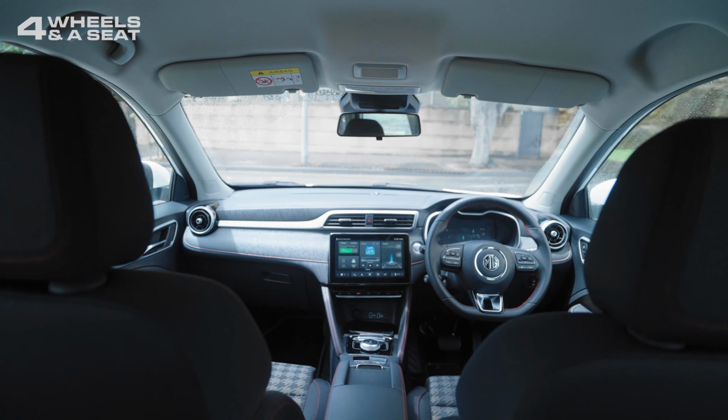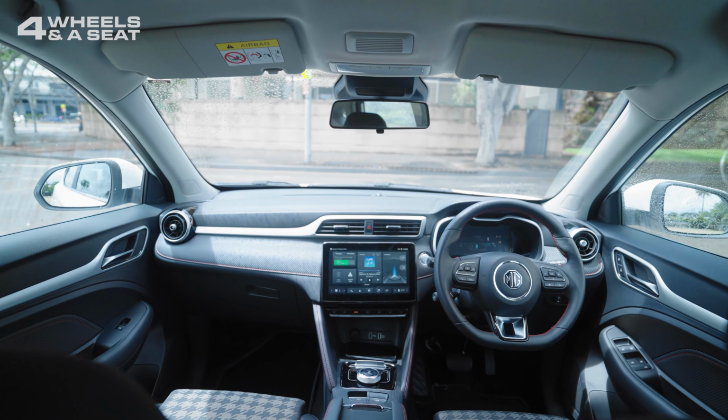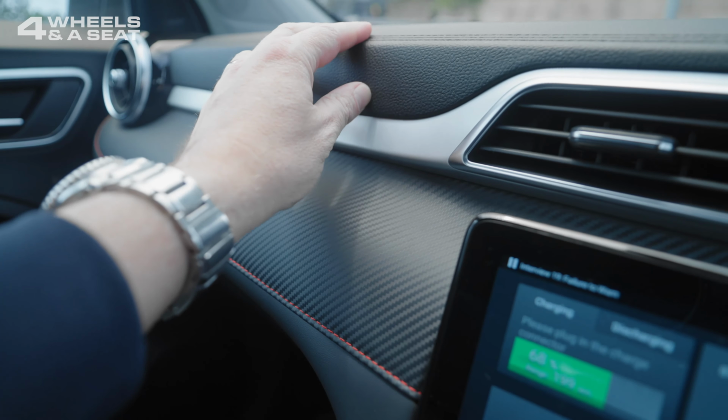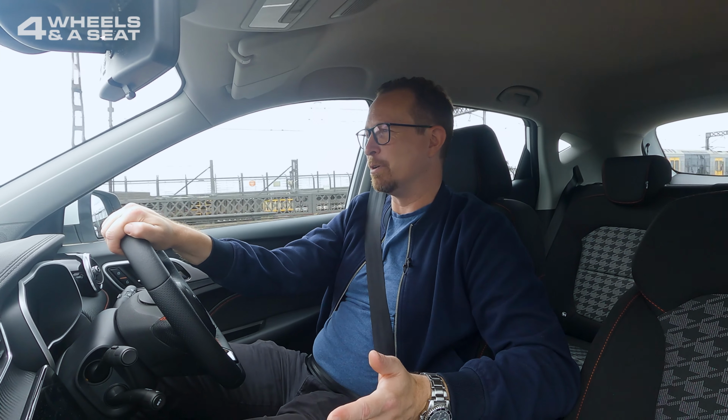Still pretty good. The interior is where this car stands head and shoulders above other entry-level EVs because it is actually really nice in here. There's a nice mixture of materials, not too much harsh, scratchy plastic. It's a really good-looking contemporary design, especially when compared to something like the Nissan Leaf, for example.